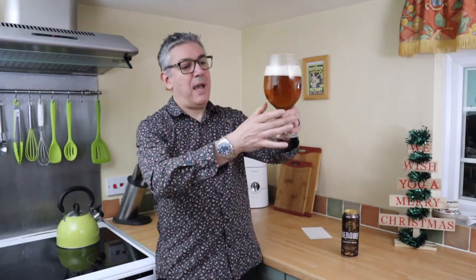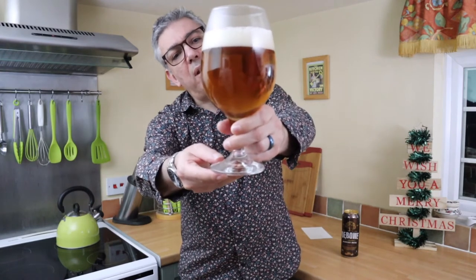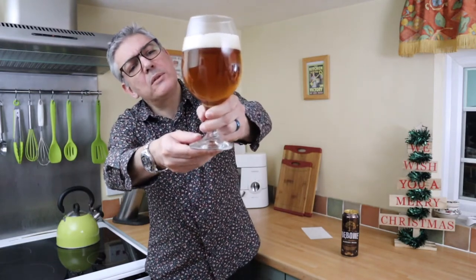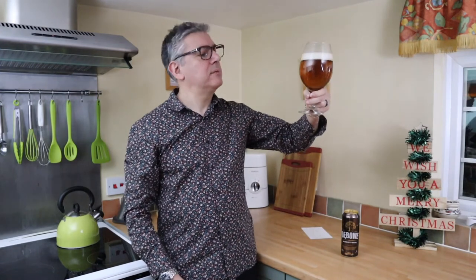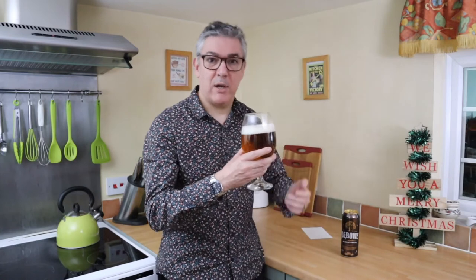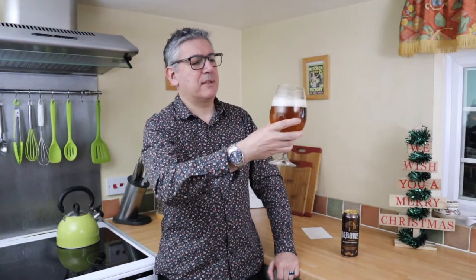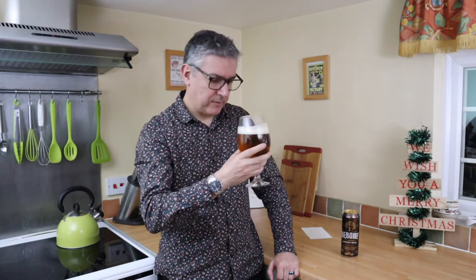So we have quite a dark beer for a lager. They all tend to be, or the ones I've come across, are lager-style beers. So this is quite a dark, I would say, amber. Chestnut. Amber to chestnut? Chestnut, definitely. Chestnut. You want to go? We're going with chestnut. Okay. So we've got a pretty sort of creamy head that's staying around, sort of lacing the glass a little bit.